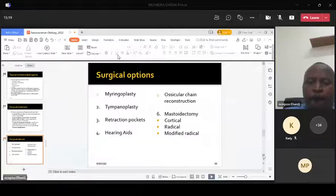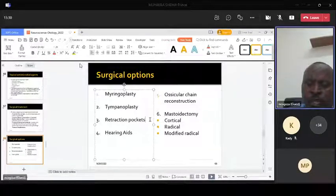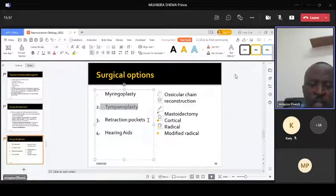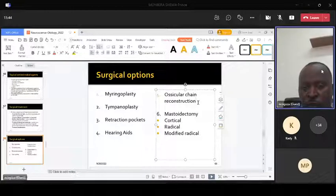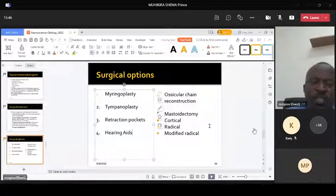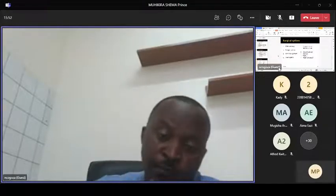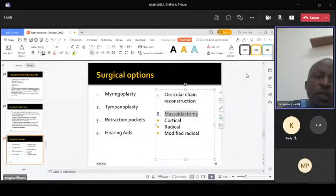So now, this is not important for you. You can know what to do, but what we do for ear surgery are these. You can graft the tympanic membrane, the ossicles, remove the retraction pockets, give the hearing aids, ossicular chain reconstruction, do mastoidectomy. Those are the procedures that we can do. This is not important for you. I cannot even ask any question about this, because this is advanced technique. But at least know that in case of a cholesteatoma, we do mastoidectomy. We go into the mastoid and remove the disease.